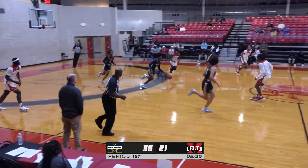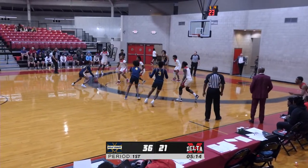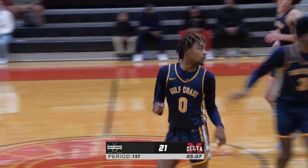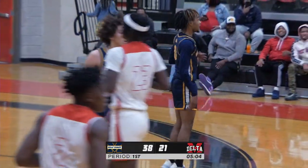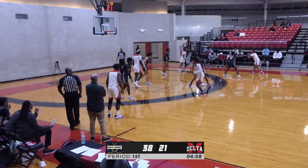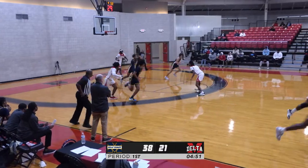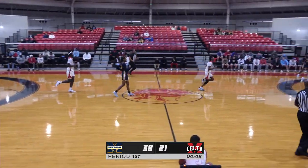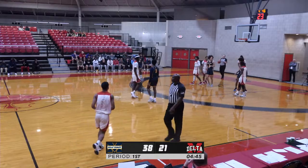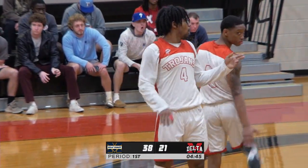Pass inside. Going to be a turnover. Mississippi Gulf Coast right there, waiting for it. Nice take there by Zero John Davis. 38-21 now. Out in front, Mississippi Gulf Coast. Drive to the basket for the Trojans. Shot going to fall short. Rebounded by Mississippi Gulf Coast, and they're going to work their way up the court quickly. And that ball is going to be knocked away by the, well, they're going to say it was knocked away by the Bulldogs.